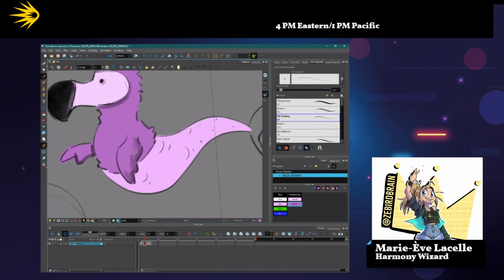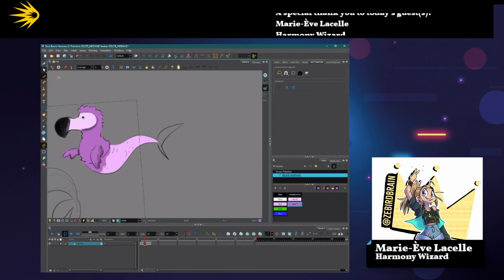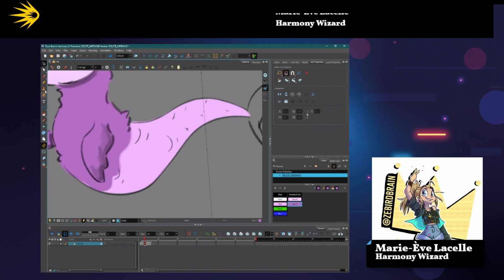I think it would look better if it was going more like this. Yeah, definitely better. I'm gonna adjust my line work, because you know it's Harmony and you can do that, because it's easy to just adjust your line work.